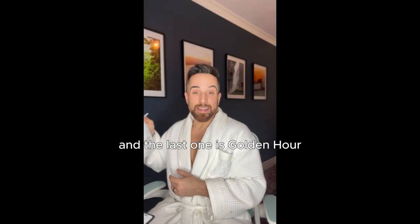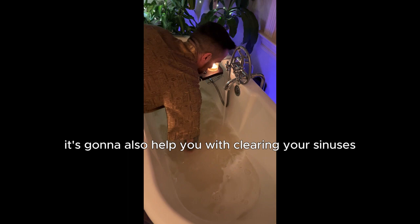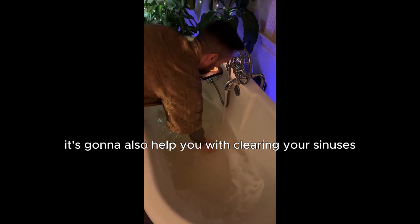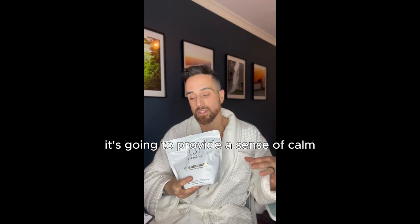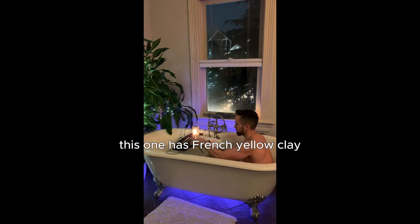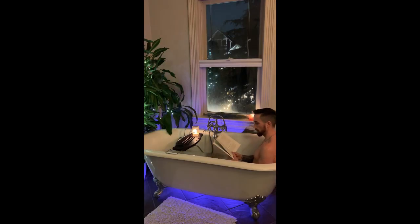And the last one is Golden Hour. Really good one if you're feeling a little under the weather. It's also going to help you with clearing your sinuses, so some detoxification, getting all those toxins out. It's going to provide a sense of calm. This one has French yellow clay, cold pressed mandarin, marjoram, and fresh ginger extract. Leaves you feeling refreshed, rebalanced, completely blissed out after this.